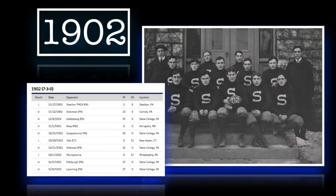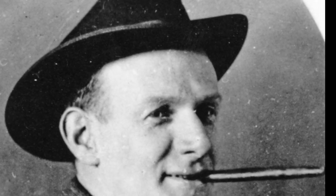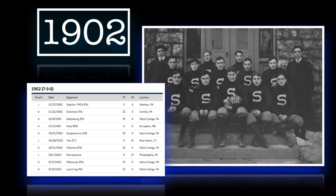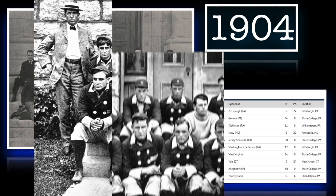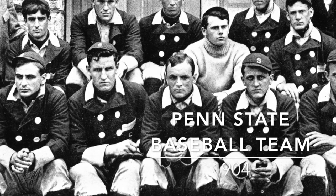During its time displayed at Penn State, it was seen by a young man named Harrison D. Mason, otherwise known as Joe, in 1903. The following year, Mason began study at Penn State. He also joined the Penn State baseball team.